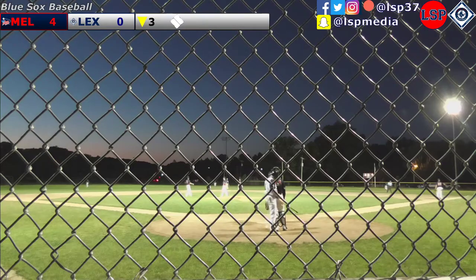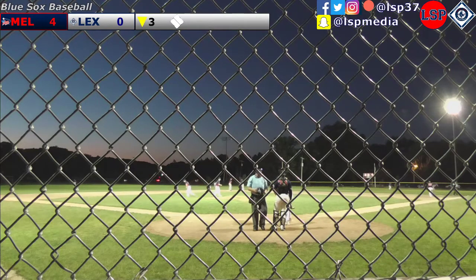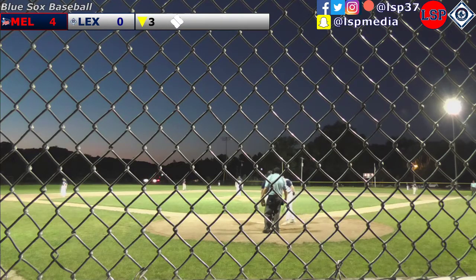So Matt Karras threw 20 pitches through the first 2 innings. He threw 30 in the 3rd inning alone. So what will the Blue Sox do to respond? Down 4-0 here in the bottom of the 3rd. Thomas Russo to lead things off. And Tommy Two Bags fouls this one onto Worthen Road for strike 1. That sounded healthy.